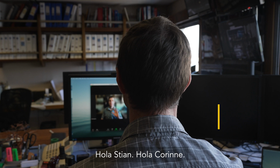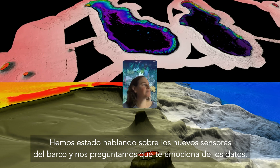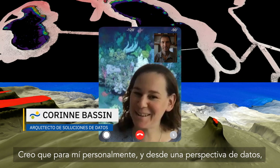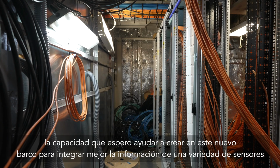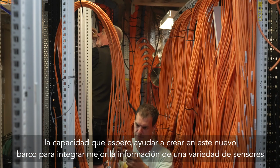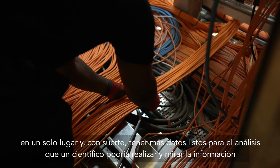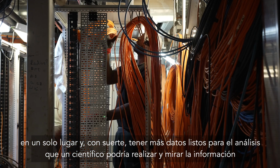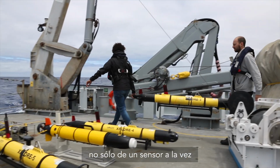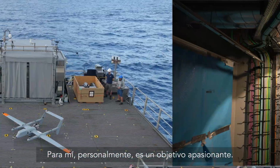Hey, Stian. Hey, Corrine. We've been chatting about the new sensors on the ship and wondering what gets you excited about the data? I think for me personally, from a data perspective, the ability that I'm hoping to help create on this new vessel is to better integrate the information from a variety of sensors into one place and hopefully have more analysis-ready data that a scientist could pull and look at information not just from one sensor at a time, but multiple sensors. For me personally, that is an exciting goal to have.